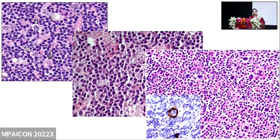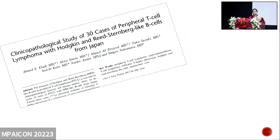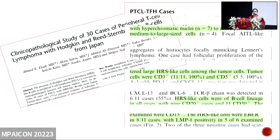Morphologically, sorting this out seems to be challenging, though there are certain clues which help us differentiate between NLPHD and T cell rich B cell lymphoma. With the presence of those large numbers of T cells in the peripheral blood and an NLPHD-like morphology in the lymph node, we were not very sure which population seems to be clonal. These are just some of the studies where PTCL cases have been shown to have RS-like cells.